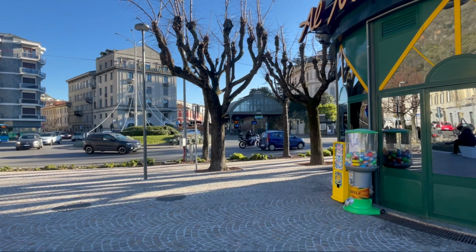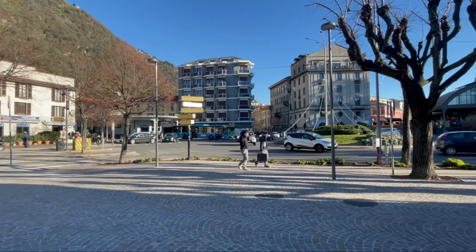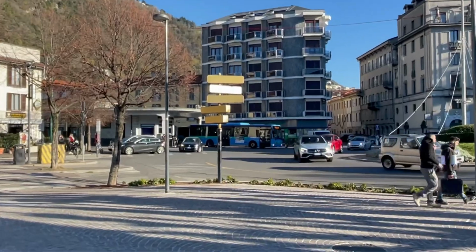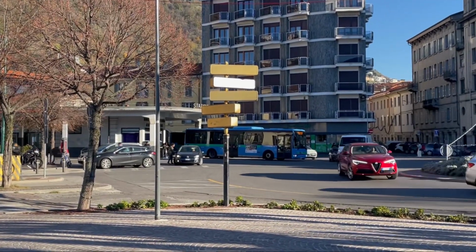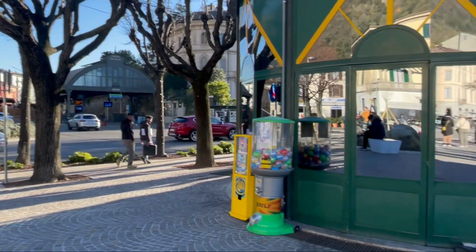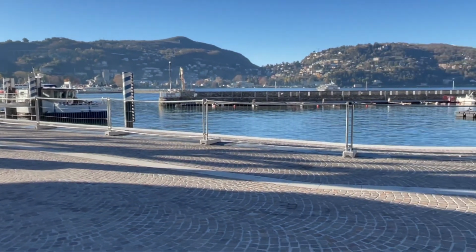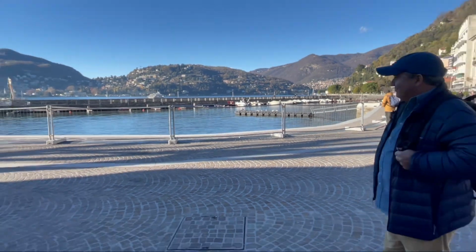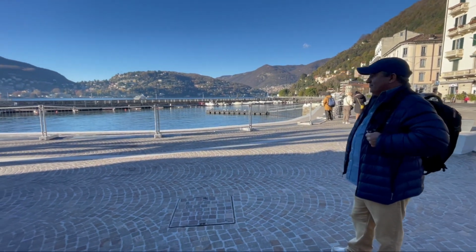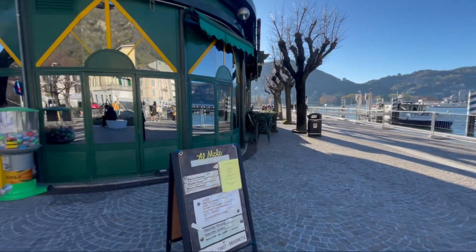So we just got to Como and Lake Como. We're very interested in this because we have a bus station, train station, ferry station, all the ferries, and a triangle. Just perfect.